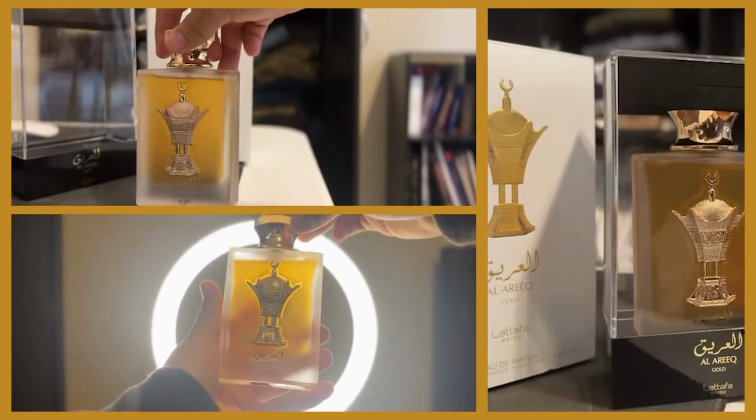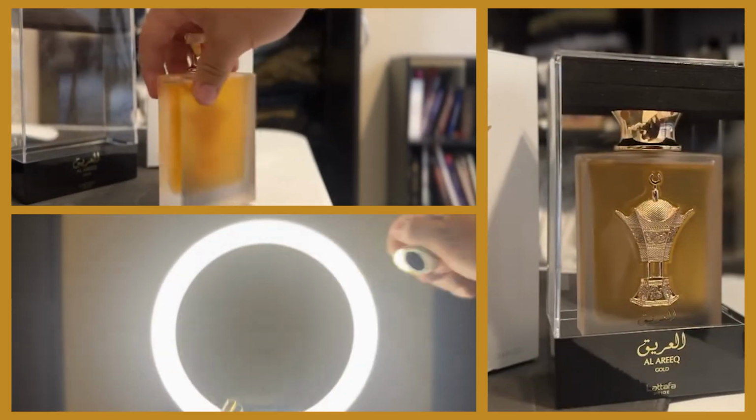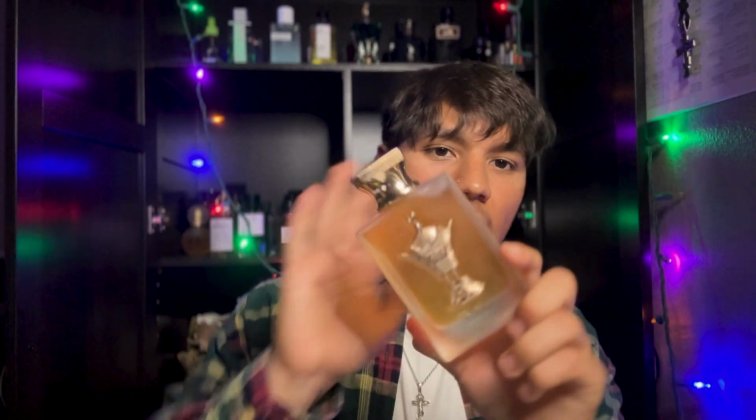Now, Alaric Gold. I love this fragrance. I found out about it when I went to a boutique fragrance store close to where I live. I was asking him, what are some unique fragrances? What are fragrances that not a lot of people know of, or that you personally like? And he showed me this one. This was about 1.5 years ago.